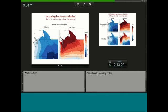Another variable that shows some interesting variability across space is the incoming shortwave radiation. Here I'm showing the winter on the left, summer on the right. In the winter, and this is curious, there's a clear gradient from coast to the interior, west to east, whereas in the summer the gradient becomes north to south. So there's greater increase in shortwave radiation striking the surface in northern Washington than there is in southern Idaho.